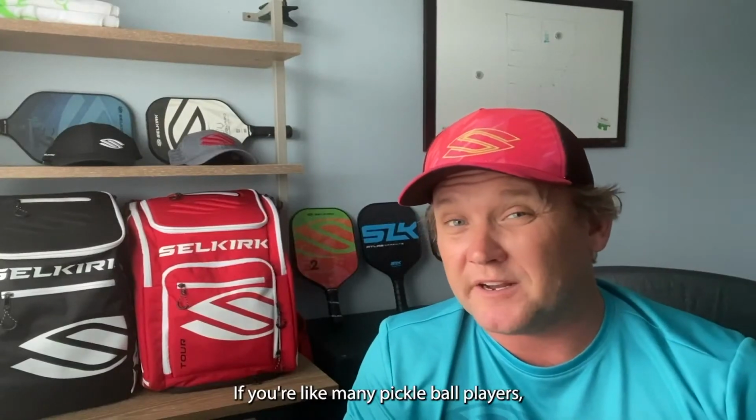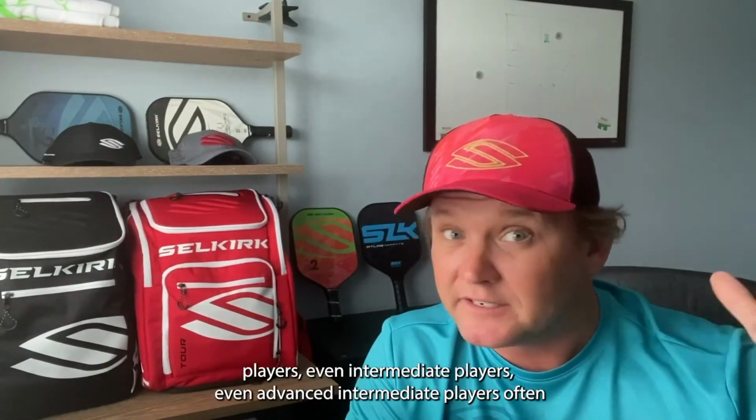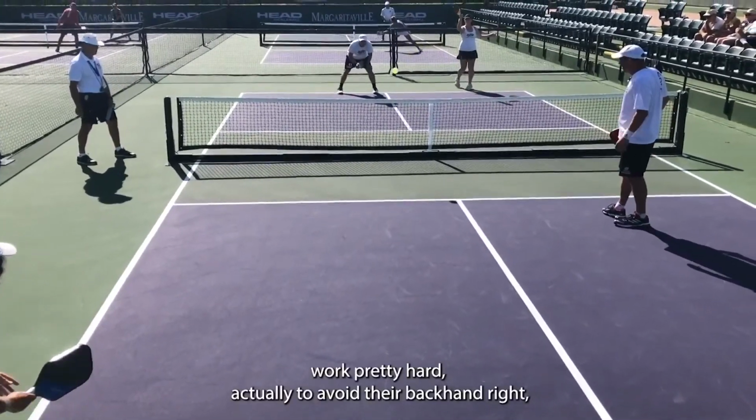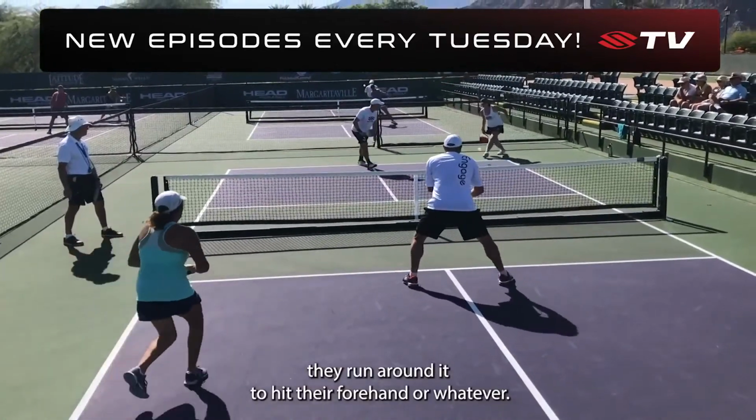If you're like many pickleball players, you probably don't love hitting backhands. There aren't too many people I've come across who said, oh, Mark, backhands are my favorite, I love to do them. Especially lower level players, even intermediate players, even advanced intermediate players often work pretty hard to avoid their backhand, right? They run around it to hit their forehand.